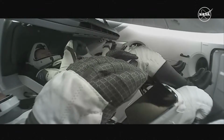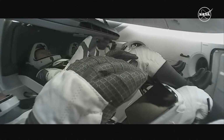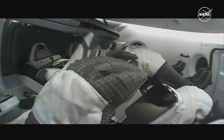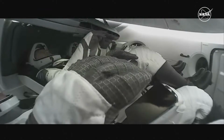As the team continues to step through those procedures ahead of undocking, we are now targeting a new undocking time of 7:50 a.m. Central for the undocking command to be sent. About 5 minutes later, we will see physical separation following the umbilicals retracting and the 12 hooks that lock Dragon to the International Space Station being retracted. So 7:55 a.m. for physical separation and undocking of Dragon. And we are targeting 8:38 a.m. Central for redocking to the zenith port of the International Space Station.